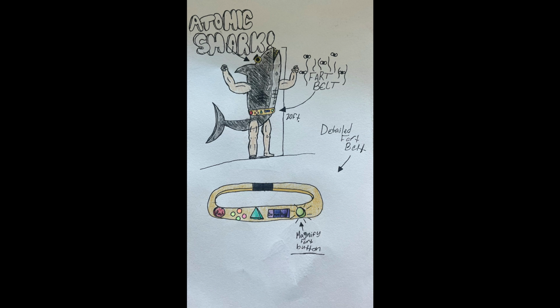And we have Emlyn from Montana. You can see what this is very clearly. This is the atomic shark with a fart belt. She even drew the measurements to show us how tall the atomic shark was. And then we got a more detailed version of the fart belt with the magnify fart button. I love the thought that went into this and the attention to detail. Great work, Emlyn. I look forward to having more of your drawings.